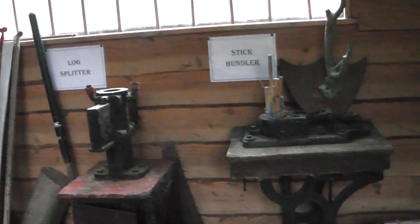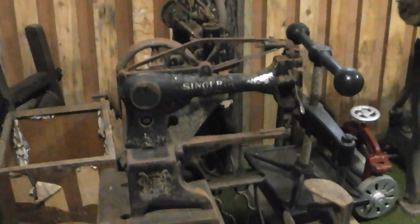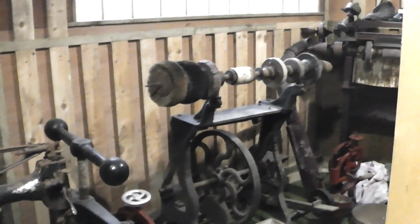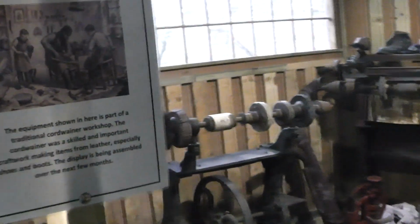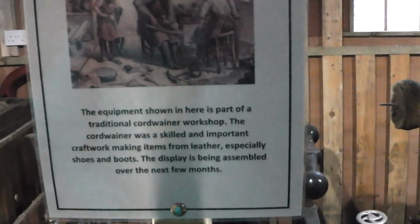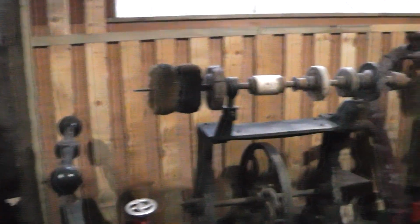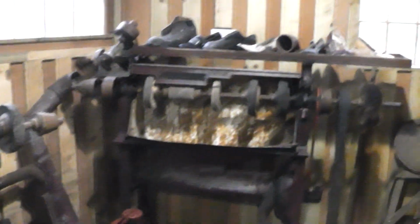There's some more coracles. Various tools and saws. And this is the cordwainer. I'm not really sure what a cordwainer did. I assume he made rope or something. Oh, there's some Singer machines, a bit like those old sewing machines. Cool. Currently being restored. Oh, he made items from leather. Shoes and boots. So this is currently being under maintenance.